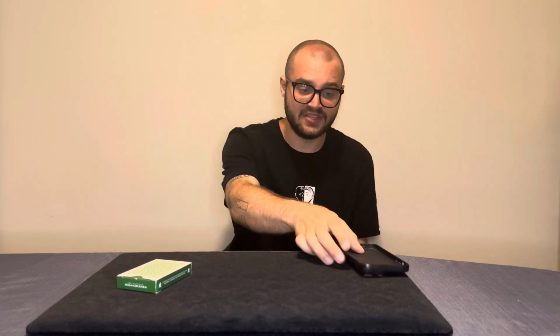You place your phone down on the table. It will now in plain sight display to you exactly what you need to do in order to do the effect. No one else will see it except for you, and then you're able to do the effect without any problems. That is genius. So that's a really good way to do it.